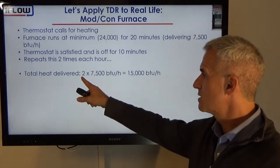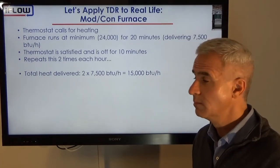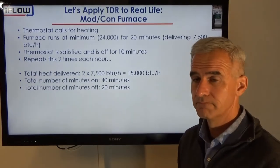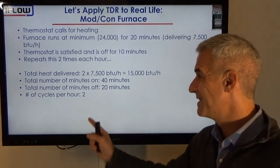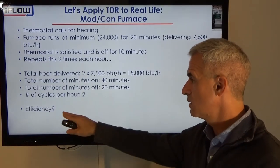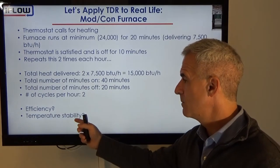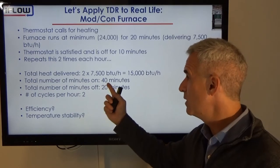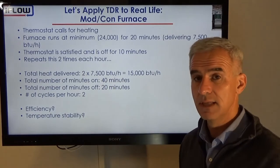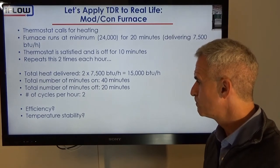So in those two cycles, it's going to deliver 2 times 7,500 BTUs, so it'll deliver the 15,000, no problem. Total number of minutes on, 40. Total number of minutes off, 20. So it's better than the other two for sure. It's cycling less, only doing two cycles versus the three cycles. So the efficiency will definitely improve, no question about it. And the temperature stability will be better because it's running for 40 minutes rather than the 5 or 7 minutes per cycle that the other units were running at.